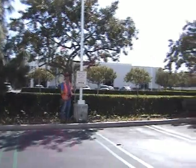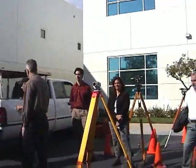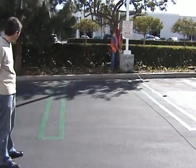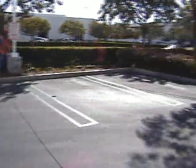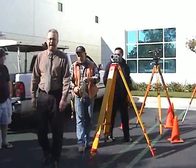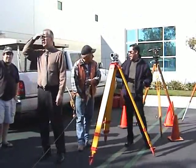It's 48. Okay. All right, now we're going to get the chain out and verify this distance. How far is it from here to there? 48 feet. Okay, let's check it out. We're going to verify the distance here. 48 feet. Perfect. Well, not really, 46 feet. Okay, we got within a foot.